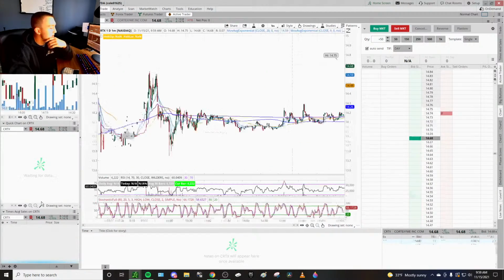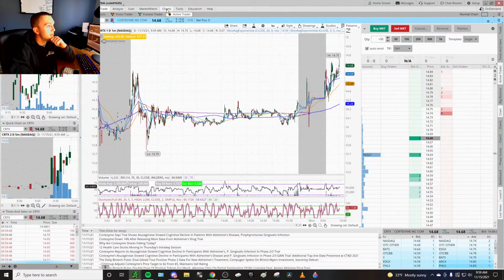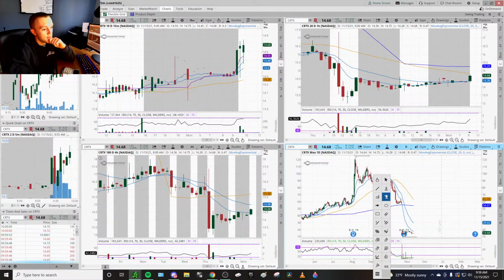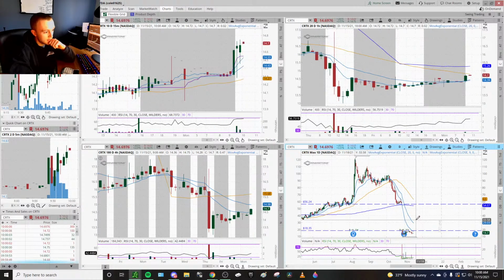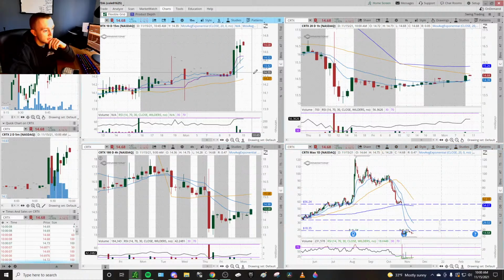CRTX. Did I just delete this off the watches? No, I didn't. I didn't even have it, so I'm not too sure what's going on here. I'm not a huge fan of it already, just because of the price action. I don't like these long wicks. There's just something I'm not a fan of.